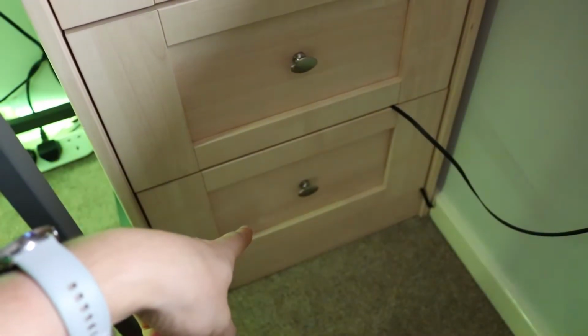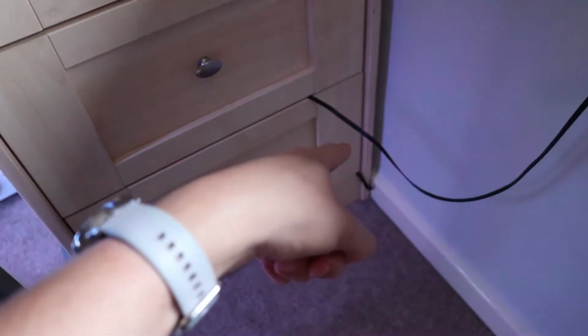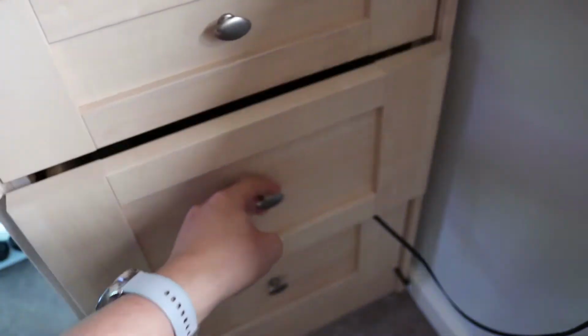Over here in these drawers, mainly just rubbish and miscellaneous stuff. Also rubbish and miscellaneous stuff in there. That also is an integral part of my Ethernet situation, which I'll get to later. And in here is mainly loads of camera stuff.